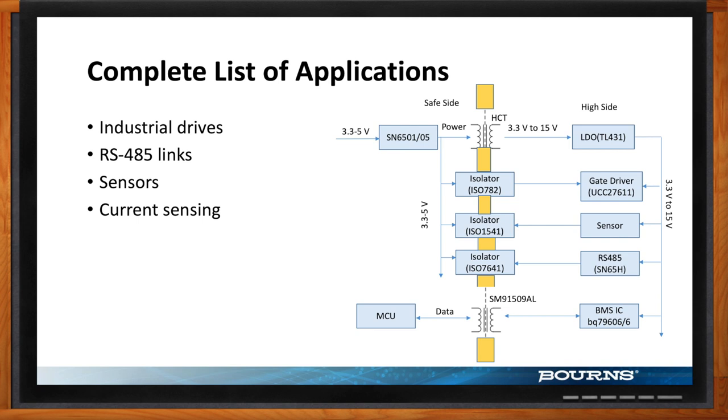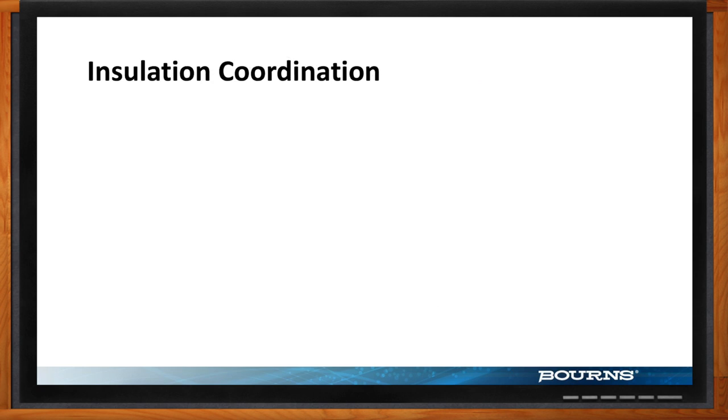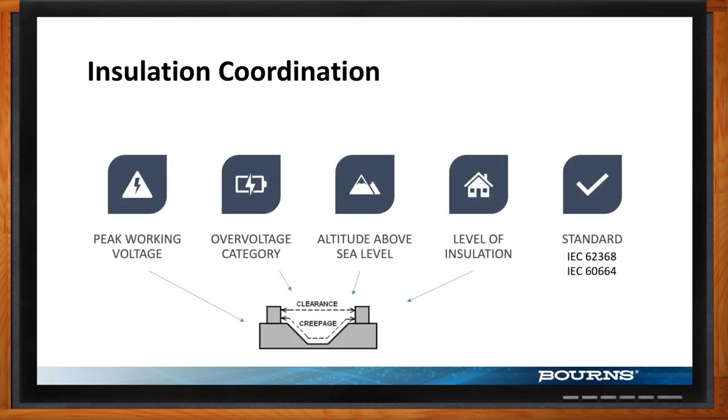So, Cathal, it seems like having all of those insulators play nicely together would be a big deal here. What are the key issues we should be looking at when thinking about the insulation part of this? I mean, the coordination of insulation for a high voltage system is really all about meeting the industrial standards for safety and insulation, namely IEC 60664 and IEC 62368. And what I mean by that is the materials you use for solid insulation, and also the physical geometries, in terms of the actual distances between the high voltage and the low voltage circuits.